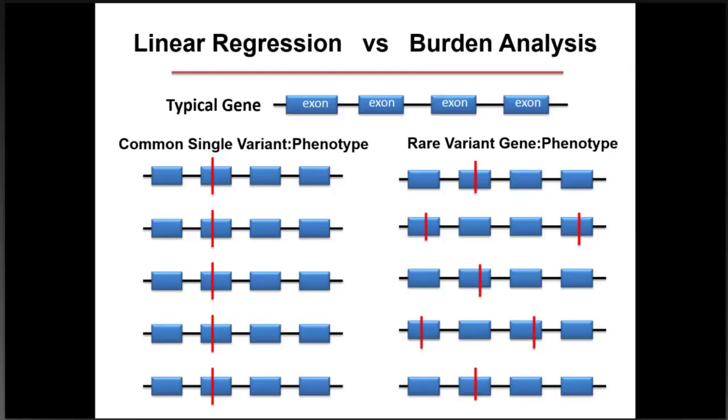So we did look at both analyses, linear regression, which is looking at the common single variant to phenotype relationship, so one SNP to fetal hemoglobin levels as a continuous variable. And then we also did a burden analysis, also sometimes called a gene-based analysis, and our cutoff was a minor allele frequency of less than 2%. We used a T2 test, and this is looking at the aggregate of all variants within the gene. And so it's a gene to phenotype analysis.